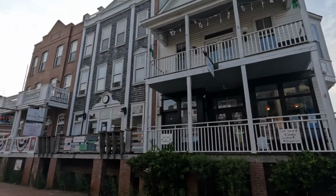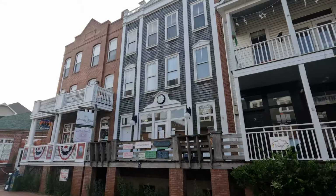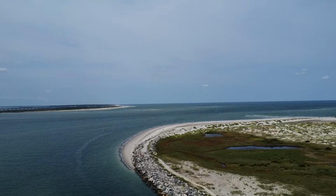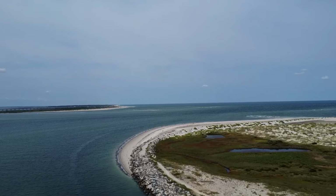Now, if you'll indulge me for just a few moments, we'll go on an architectural walking tour of Manteo, North Carolina, and then, I promise, we'll get back to catching some nice saltwater fish.